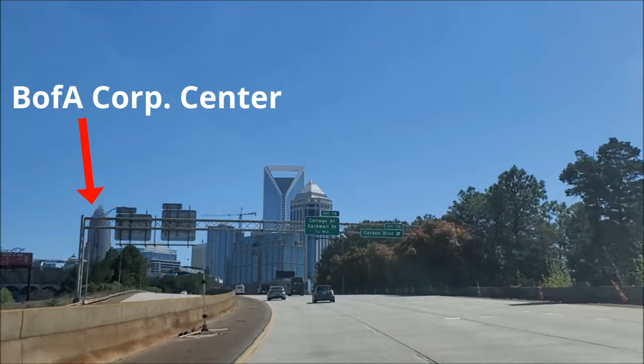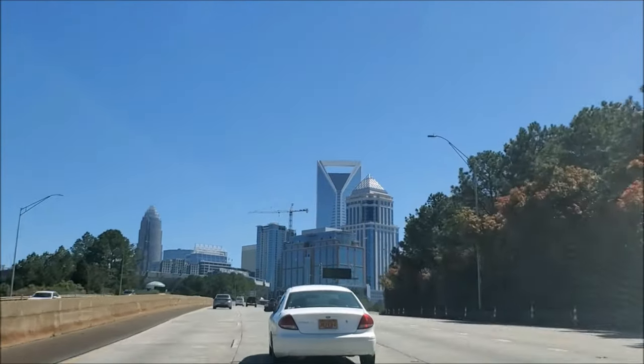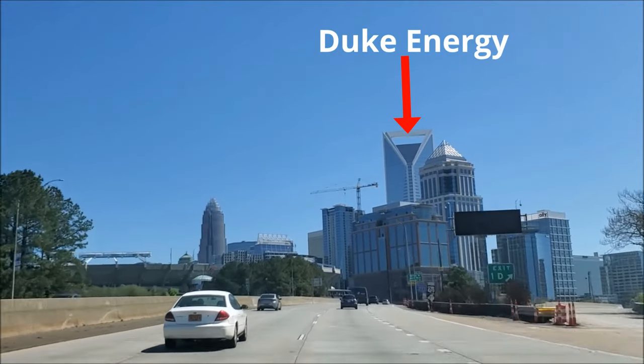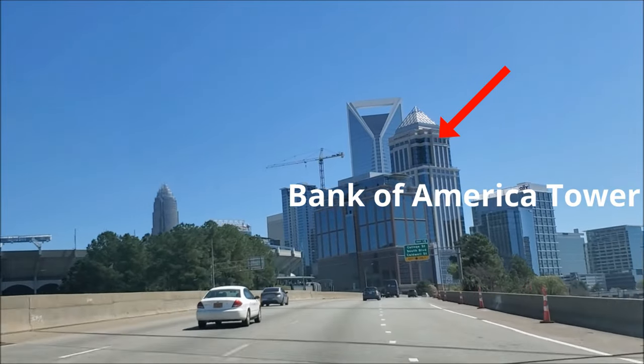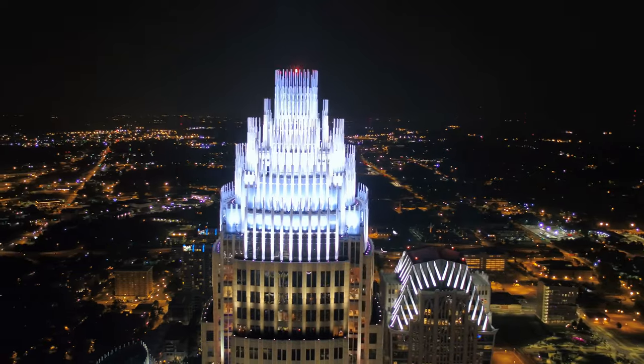Although there are 53 tall buildings in Uptown Charlotte with more than 212 feet in height, according to Wikipedia, I will only talk about the first five skyscrapers in Charlotte, North Carolina. Interested to see the skyscrapers in Charlotte, North Carolina?